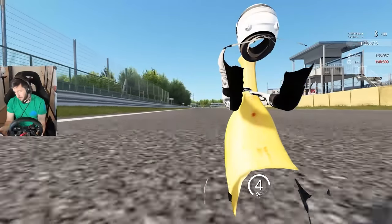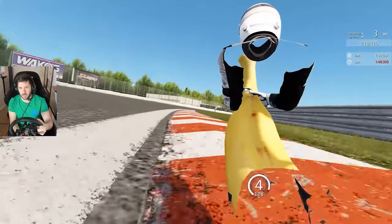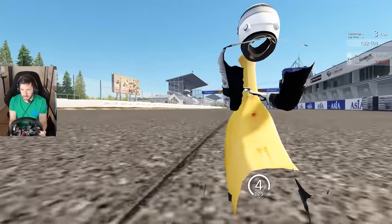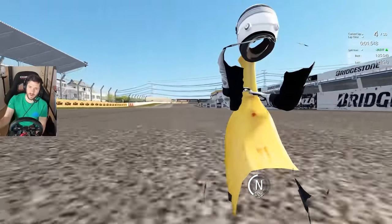Check my phone. Oh, banana stonks up, nice. There you go, look at this line. Look at this line. Oh, he's on the curb. And it's a 125.5 for the banana.